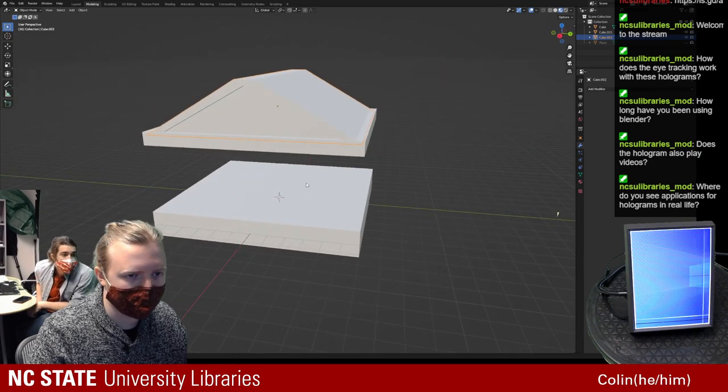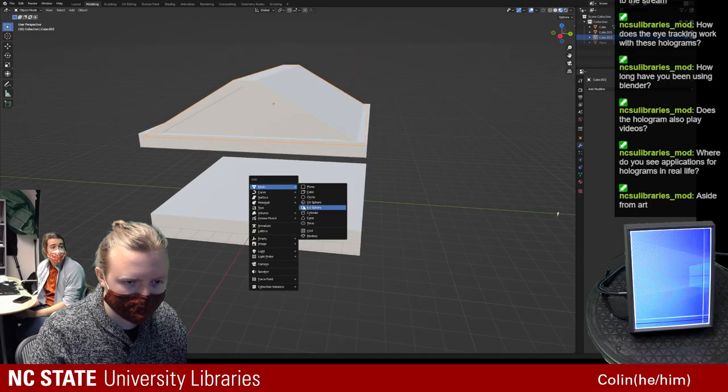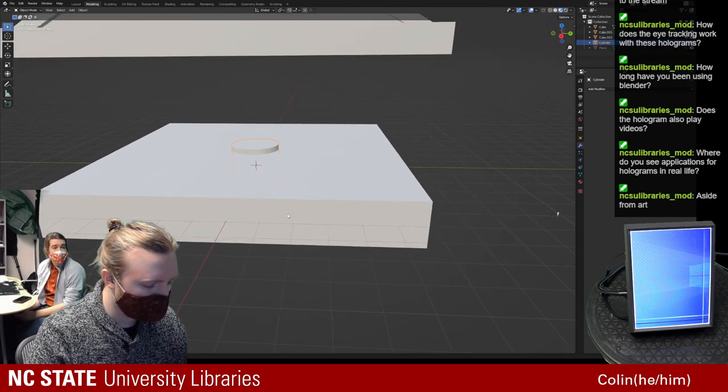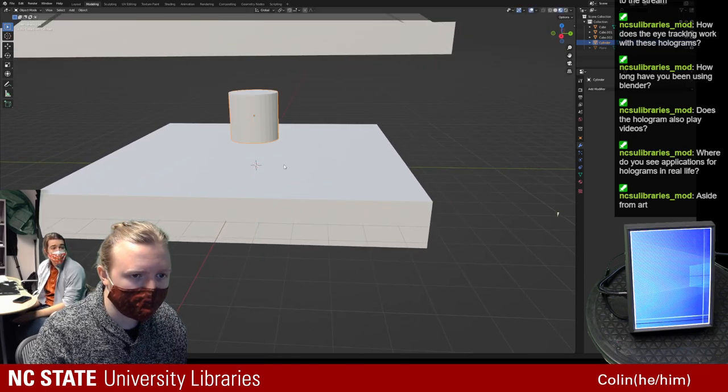Got a basic, I don't know, Parthenon structure here. This is where we're going to do our first modifier. I got myself a column here.